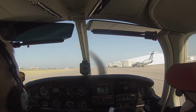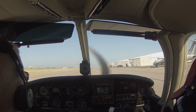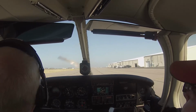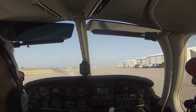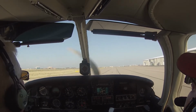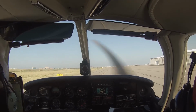Salamander 34 Zulu, run up complete, holding short of the taxiway in the run up area. 34 Cessna, correction, Jet Prop 1 Sierra Bravo, are you still up? 34 Zulu behind the jet prop, runway 35 right, taxi via Alpha, sorry, he's off frequency, I can't get a hold of him. Okay, yeah, he might be over on tower. I'll hold here after the jet prop, taxi to 35 right, 34 Zulu.